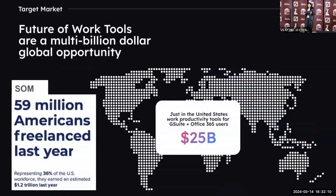And for the future of work tools opportunity, it is a multi-billion-dollar global opportunity. Just in the United States, future of work tools built on top of G Suite or Microsoft 365 is a $25 billion industry. And as I mentioned, we're targeting solopreneurs, freelancers, and small business owners. And just freelancers in the United States are 59 million Americans, all actively looking for tools that empower them and make them better at their jobs.